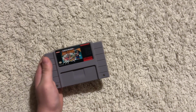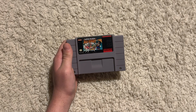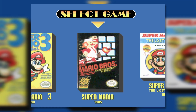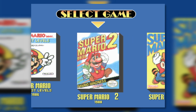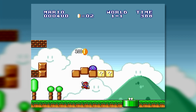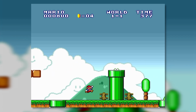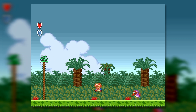Over on the Super Nintendo, Nintendo had already set the gold standard for retro game compilations with Super Mario All-Stars. It was released in 1993 and was more than just a bundle of NES games. It was a complete overhaul of the original Super Mario Bros., the Lost Levels, Super Mario Bros. 2 and 3, all rebuilt from the ground up in 16-bit. It was even the first time Super Mario Bros. The Lost Levels was playable in America.